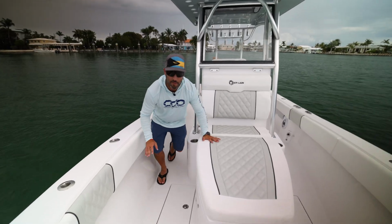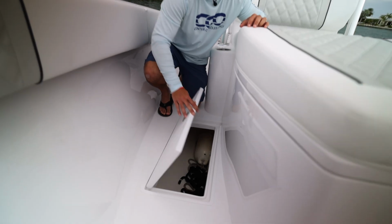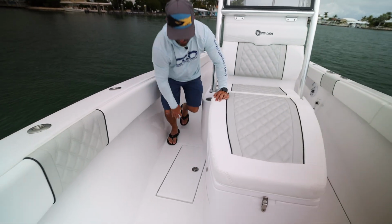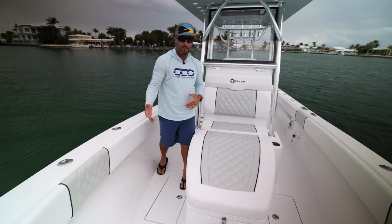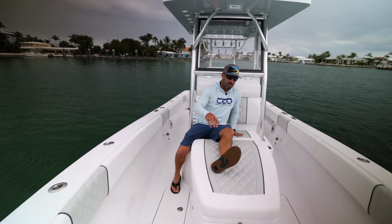So one thing I absolutely love is the amount of storage space. You can see they have in-deck hatches, storage, both port and starboard. The huge box up at the bow. Then I'm going to show you what they have towards the cockpit area, but it's nice that they squeezed it in. Even though it's not massive, it gives you some extra space for more gear to keep it off the deck or out of the console.